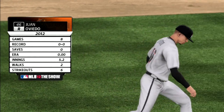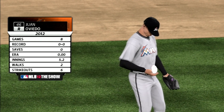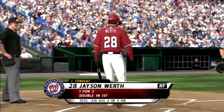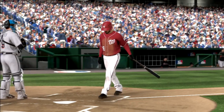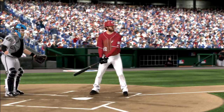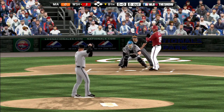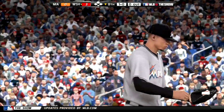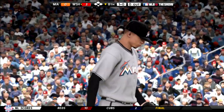Juan Oviedo will come in and pitch now. Number 26, Juan Oviedo. Jason Werth will step in to start things for the Nationals. He'll be followed by Ryan Zimmerman waiting on deck. Fastball off the plate away. It's ball one. And now with the new pitcher in there and 2-3-4 due up, this leadoff man becomes a very important guy to get through.